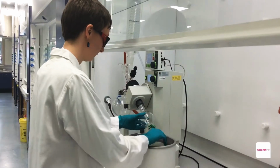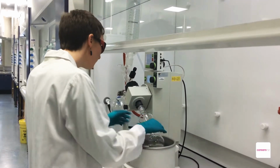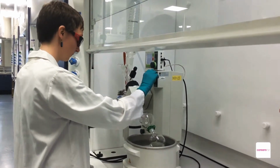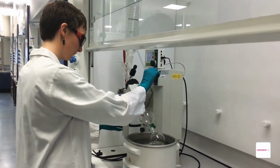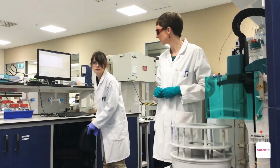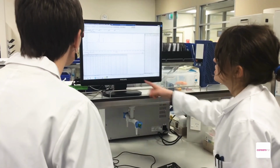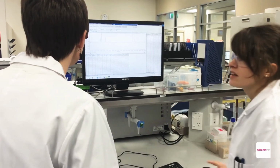I'm a process development chemist at Glycosin, which is a part of Callaghan Innovation. At Glycosin we get contract work from pharmaceutical companies to make new drugs for clinical trials. This involves working with a variety of different people, including small-scale research scientists from universities. What I do as a process development chemist is work on the scale-up part of that process.